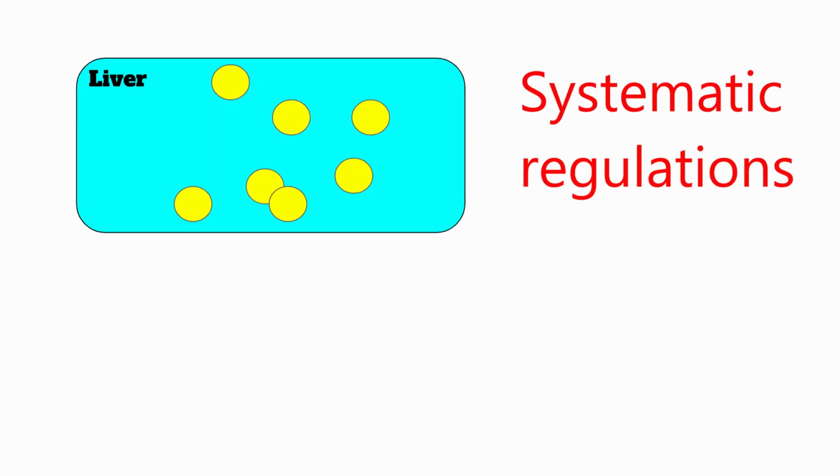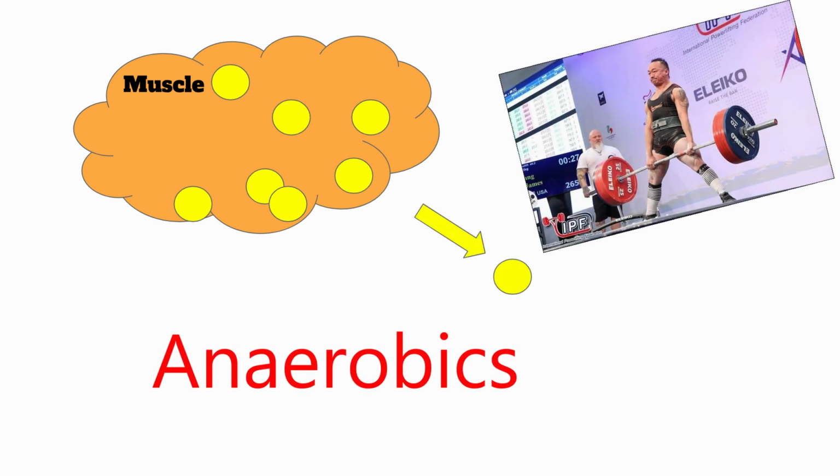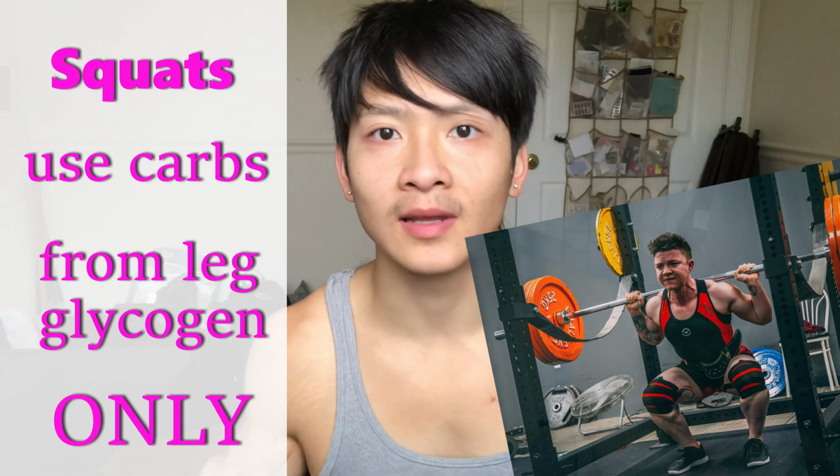Glucose in the liver will be used for systematic regulations in the body, like releasing glucose to balance out blood glucose levels, but glucose in the muscles can only be released through the stimulation of anaerobic exercise of that certain muscle. For instance, doing squats will utilize carbohydrates in the leg muscles and not anywhere else, only the leg muscles.